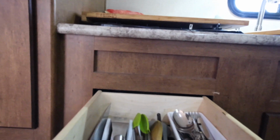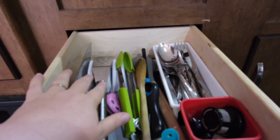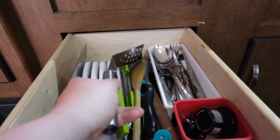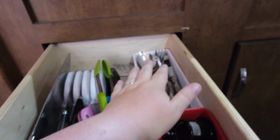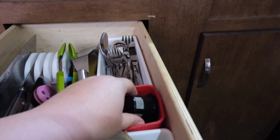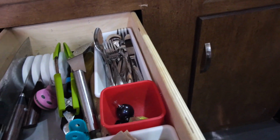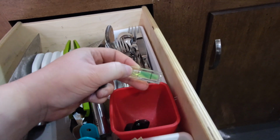This is our one and only drawer in the entire RV. And so we have knives. We have this really nifty little knife holder that I picked up on Amazon. We have all of those long tools, tongs and spoons and spatulas. All of our silverware, like all of the cutlery that we use, is right in here. This is what I call our junk drawer. I don't know how come this is in there. That should be up in the breakfast box. But we have this itty bitty little vase in case I find a cute flower. A level.